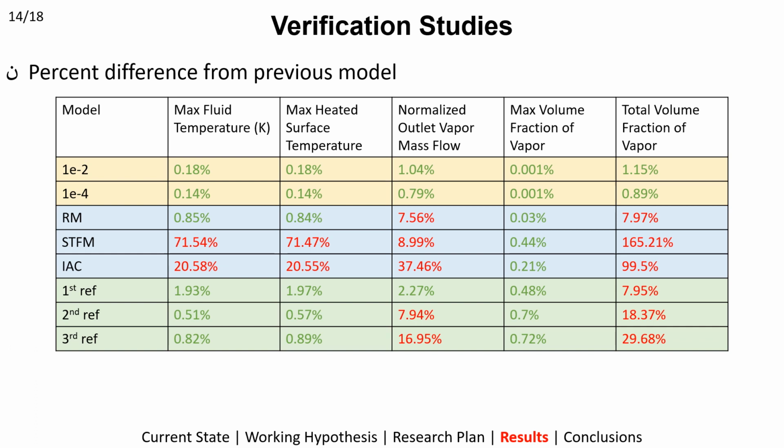So this table shows the results from the verification studies. Each of the percents listed in each of the categories is the percent difference from the previous model. So for example, the first time-step model is contrasted to the baseline model, and the second time-step model is contrasted to the first time-step model. Looking at the results in yellow, which is the results of the time-step study, we see that each of these do not vary much from the various cases they're compared to, which indicates that the model is time-step independent.